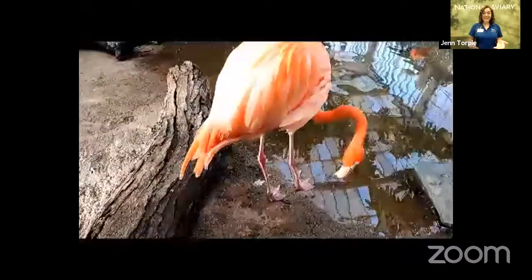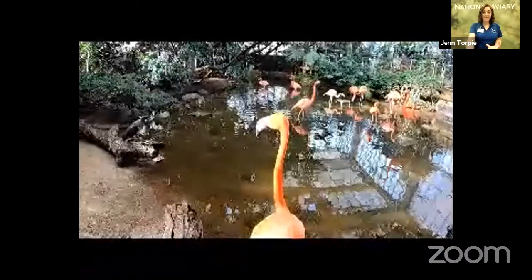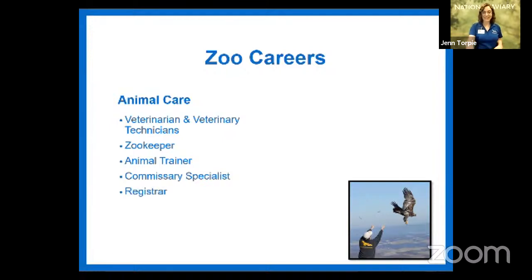So really, it's not just people who work with animals that are important to a zoo. So the zoo careers that you can have, like we've said, is pretty much anything you can imagine. If you want to do something, you could do it in the zoo. You could be a veterinarian or a veterinary technician. You could be a zookeeper. You could be an animal trainer. Maybe you're interested in working in nutrition and making food for animals. You could even work as a registrar if you really like paperwork.